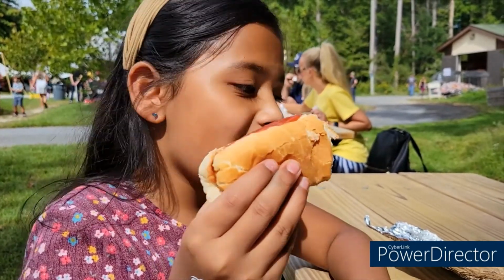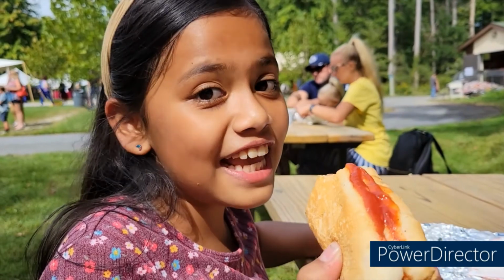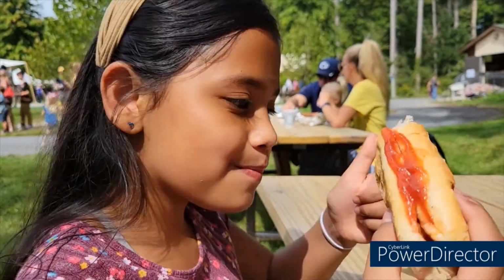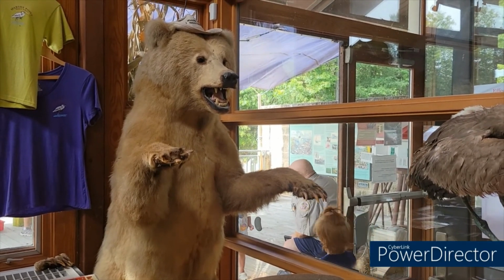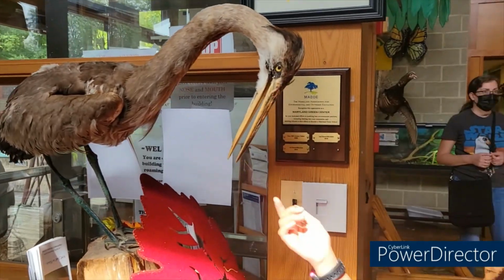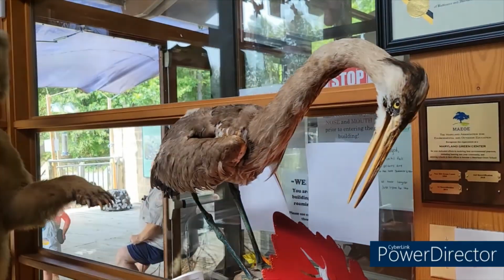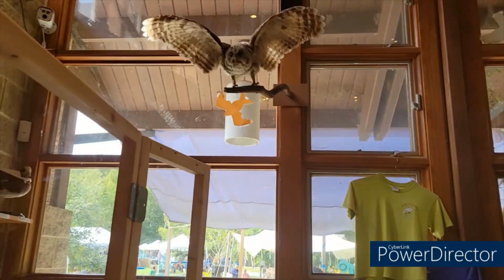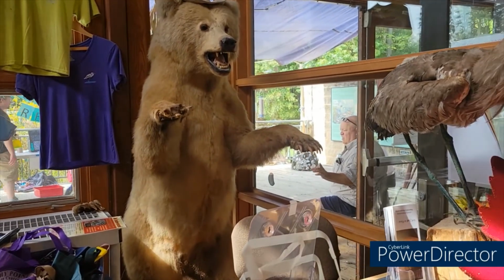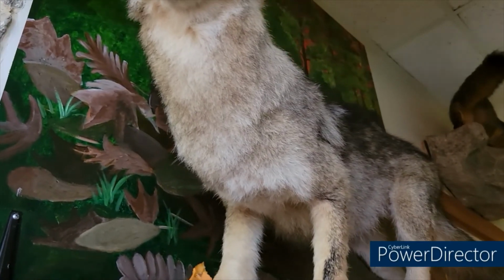Lunch break. This fall festival has good hot dogs and hamburgers. Mmm, delicious. Here is a white bear. It is truly ginormous. And here are the birds that catch fish. Over there, there's lots of birds and animals and ducks. Here is a fox, a small gray fox.